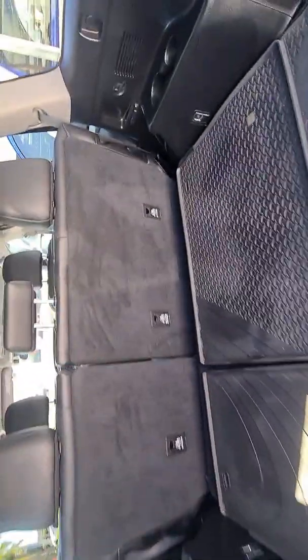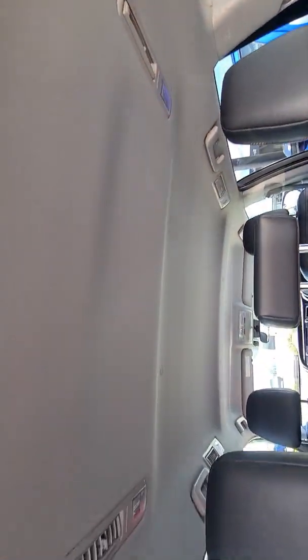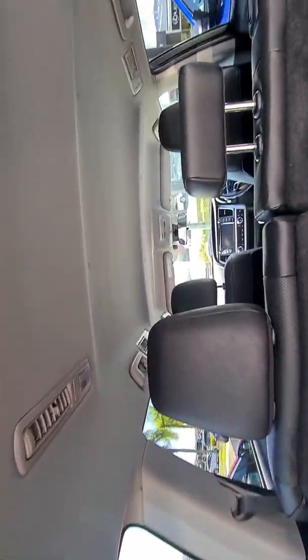So I'll just show you across those seats. So really well looked after. Have a look at the lining on that roof. Normally, it being a lighter coloured roof, they do show dirt a little bit easier, and it's just been looked after so well. That's always a good trace of how it's been looked after.